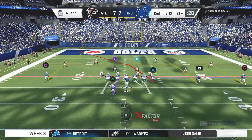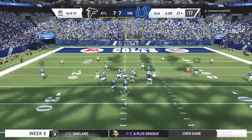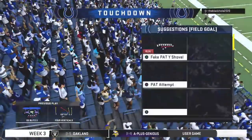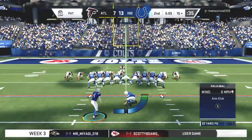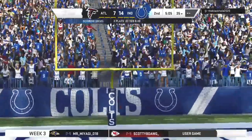Allen now 5 out of 10, 50% throwing it. Not so hot, but he does have a 1st down. Allen going to throw. And that is caught. Touchdown, Indianapolis. Jared Cook, his 2nd touchdown of the game, his 3rd on the year. And the Colts have taken the lead.